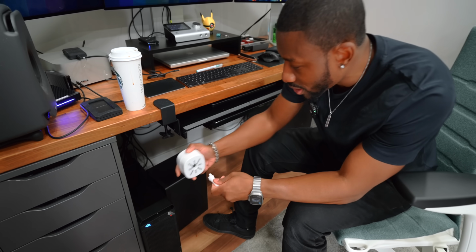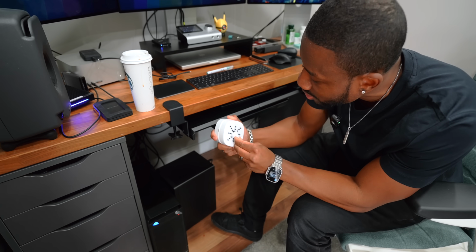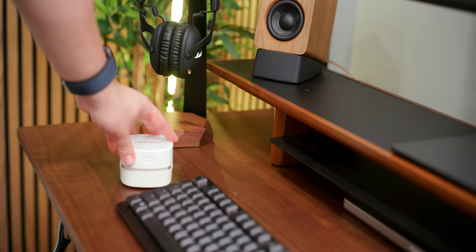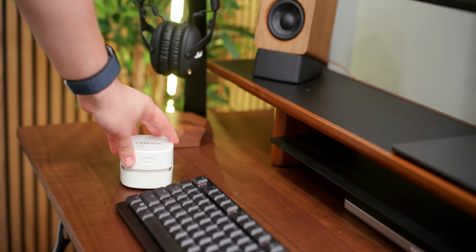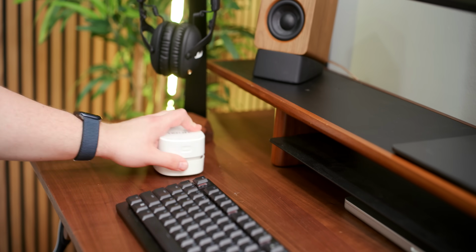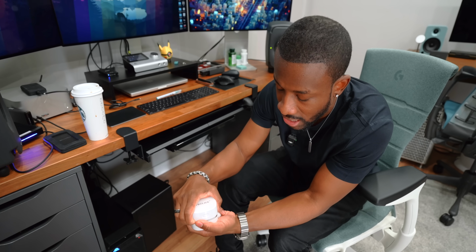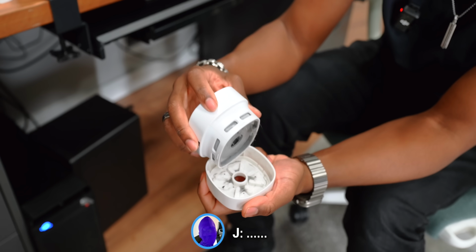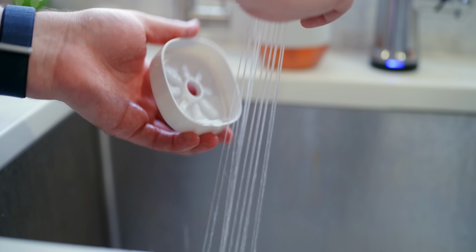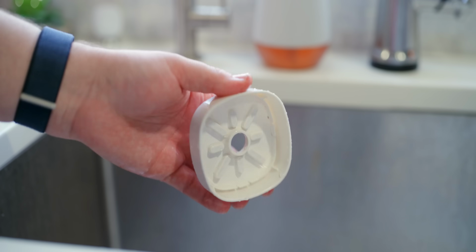Now I can't get to those corners, but it does come with an attachment. There we go. The suction power here isn't super strong, but if you're just trying to clean up things on the surface of a desk, it's great for picking that kind of stuff up. You can just pop the top open, and then you can see everything that it picked up. This is all you, Jay. You can also just rinse this thing out, throw it back on. It's also a nice little thing to have.